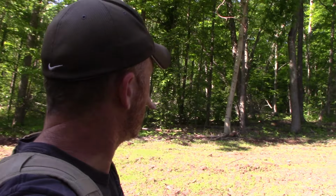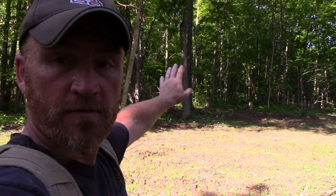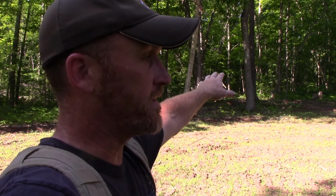There's a lot of tops. We took some trees from up there. I drug all these up top. It's getting really thick up there. Hopefully that is where the deer's gonna bed.